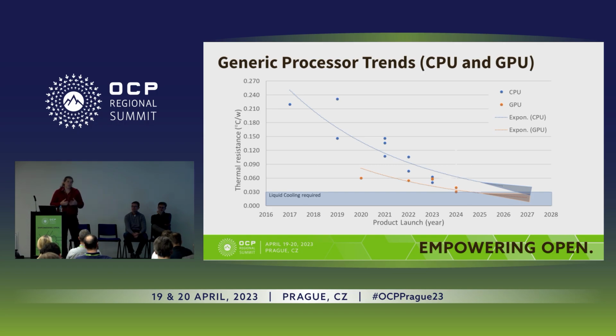But basically, if you just think about it as a heat sink, you're going to talk about how much that heat sink will resist the flow, or really say how much heat it can transfer, or what rate of heat it can transfer. So along the bottom here, we have a product launch year, and each of these dots represent a chip product. Some of the dots that we think we know about on the right have been removed, but you can still see the trend line that they produce.